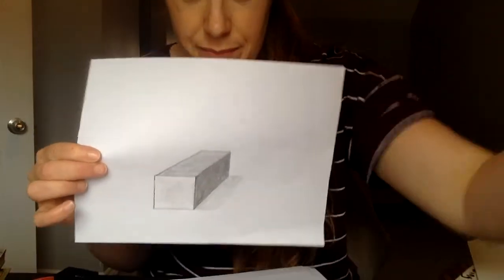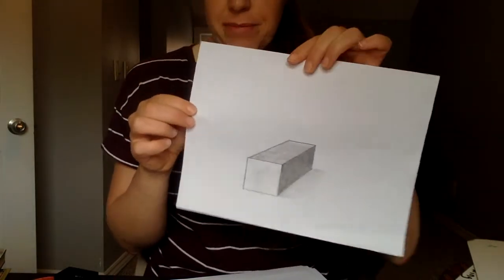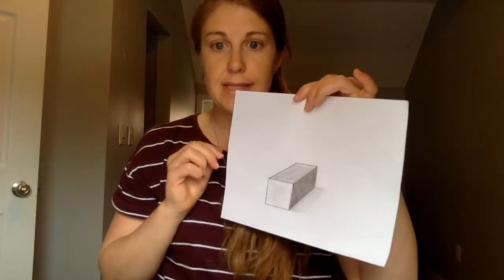So there we have it. A 3D realistic looking rectangular prism. So the other shape, as I said, I wanted to show you how to do is a sphere. So I'm going to cheat and I'm going to use something circular. So I've got this. I'm going to take my pencils out of it.